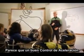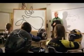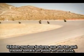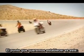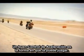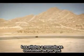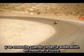Looks like good throttle control solves many of our rider problems, doesn't it? Yes! There are many factors that affect what line a rider may take through a turn, and we'll explore that later. The point we want to make now is this. No matter what line you take, high, low, middle, whatever, good throttle control is the gauge by which you can judge it. Riders are often confused about why the bike initially stands up and runs wide when they get off the gas mid-turn.